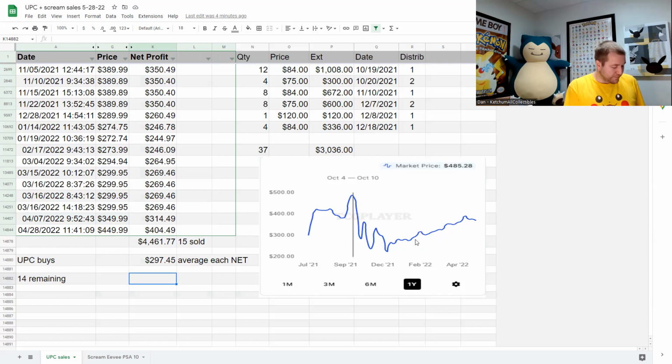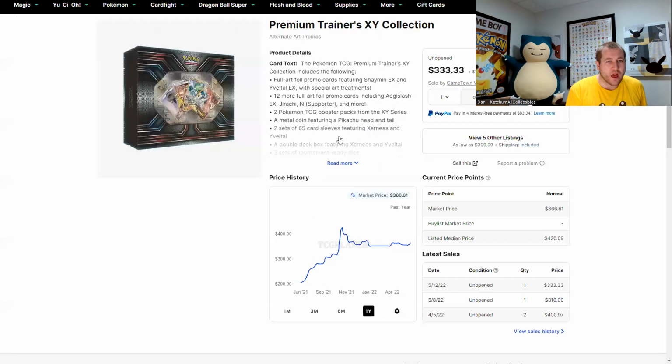Another thing that I did, I pulled up some other tabs. What we can kind of do is look at similar items in the past. This was a fairly unique thing. First time we got metal cards, reprint of Charizard and Pikachu. But a few things that came to mind for me: Premium XY Trainers Collection. TCGplayer unfortunately only gives a year's worth of data, but that's been doing fairly well over the past year. The Ultra Premium Collection has already outpaced it for what it's going for today. And this is a several-year-old product created during a time where the print run would have been a lot lower. So Ultra Premium Collections, there's almost certainly a lot more of those.